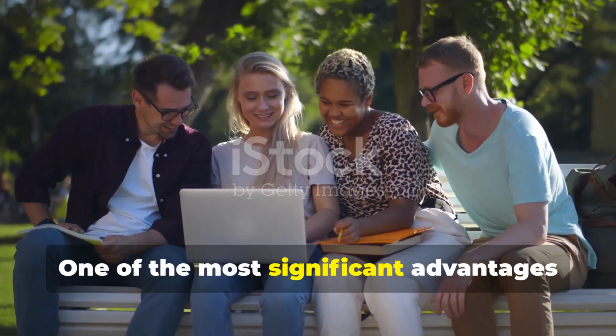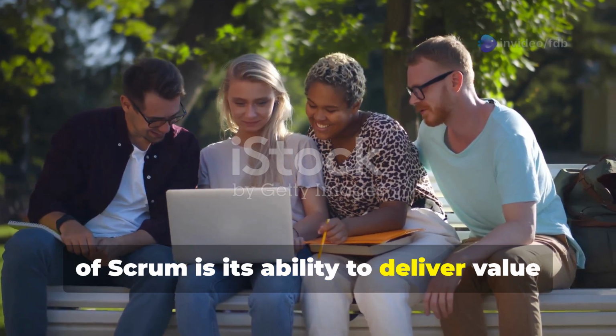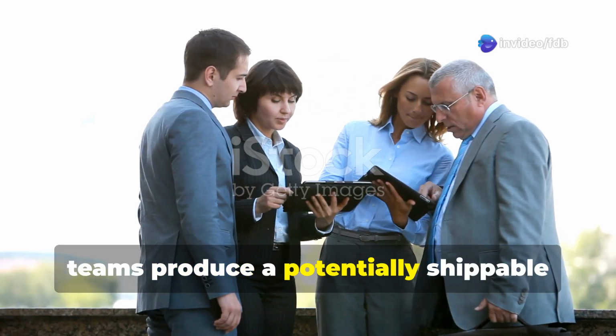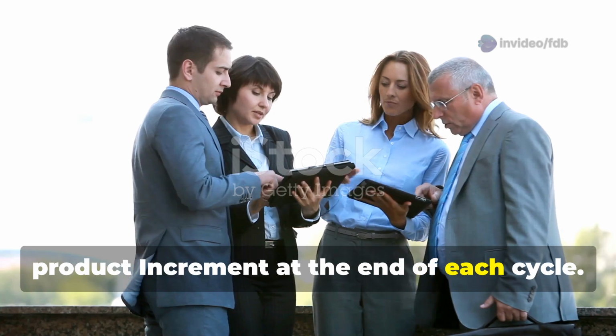One of the most significant advantages of Scrum is its ability to deliver value to the customer faster. By working in sprints, teams produce a potentially shippable product increment at the end of each cycle.